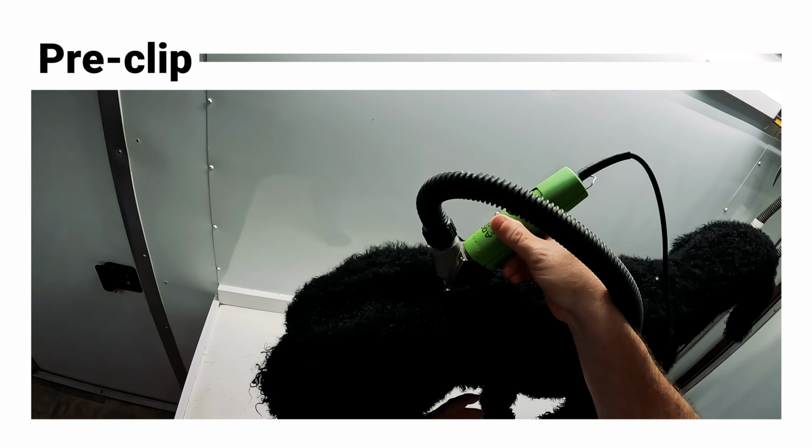I'm removing as much hair as I can in the shortest amount of time. I'm not worried about making it look good. That comes later.